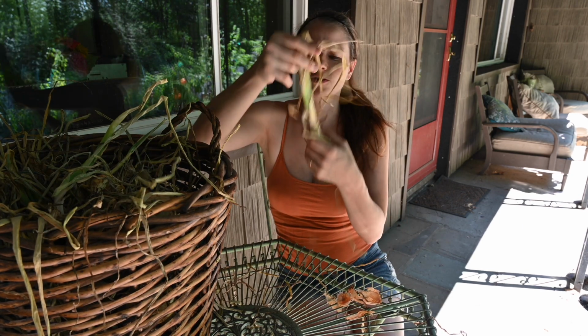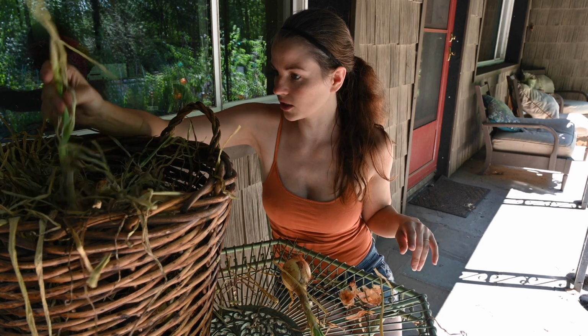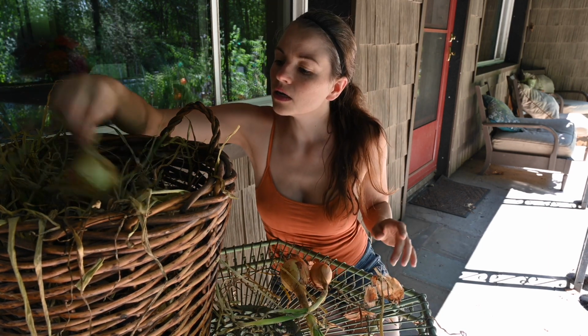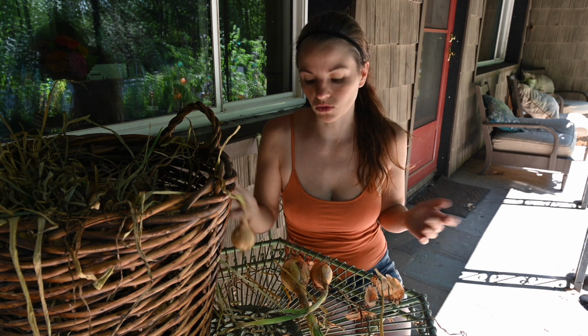In one of my other videos you saw that I had harvested onions. These are Alyssa Craig's. And I am just going to be braiding them right now because they need to be stored.